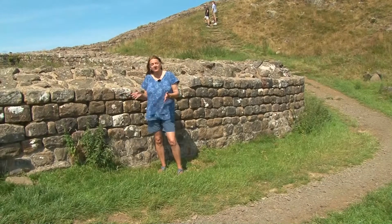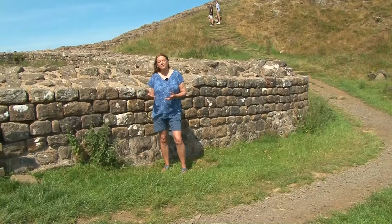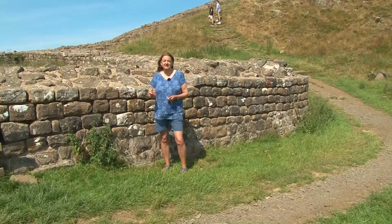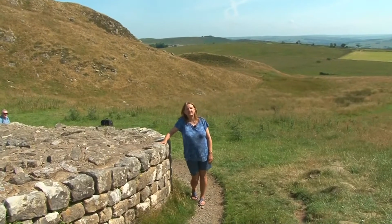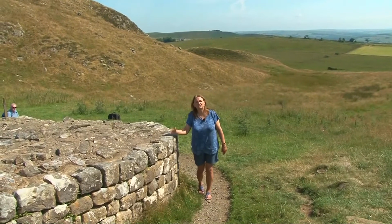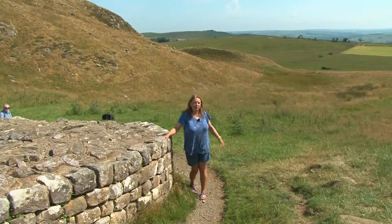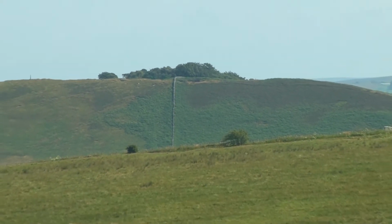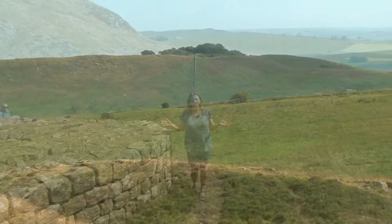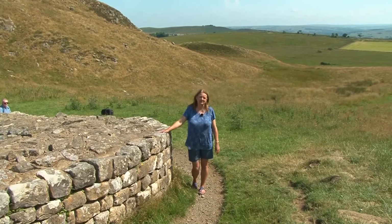Milecastles acted as checkpoints where people could pass through, so it needed to be somewhere where people could pass through it. And that's exactly what you have here. So not only did this Milecastle have to be down in a dip to allow people and goods to pass through the wall, it also had to maintain signalling with Barcombe Hill behind me. There was a major Roman signal station on there communicating to a wide arc of Hadrian's Wall, and this was just one of the Milecastles communicating with that signal station.